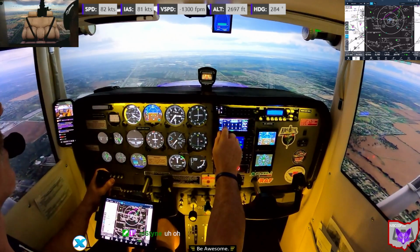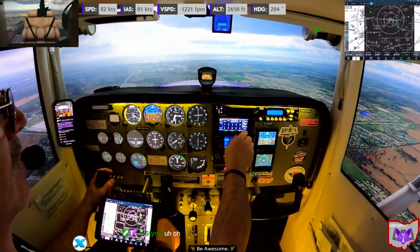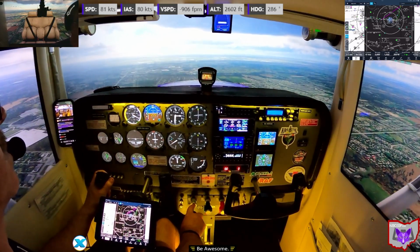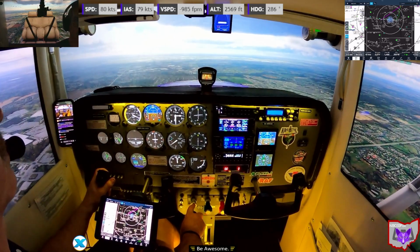132.7, Skyhawk 33 Foxtrot. Oh boy. Columbus Tower, Skyhawk 8033 Foxtrot, 5 miles out on the ILS 28 right approach.